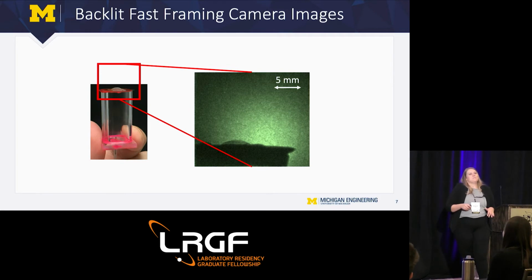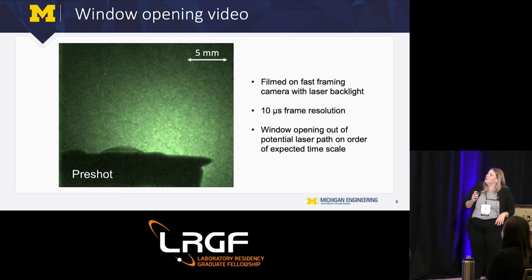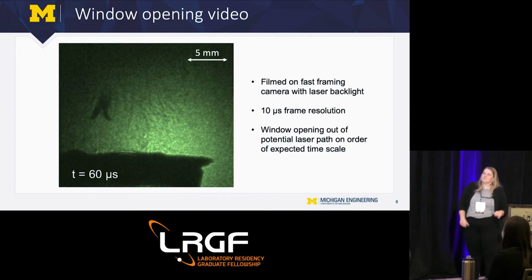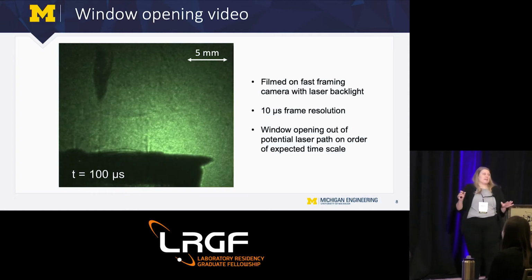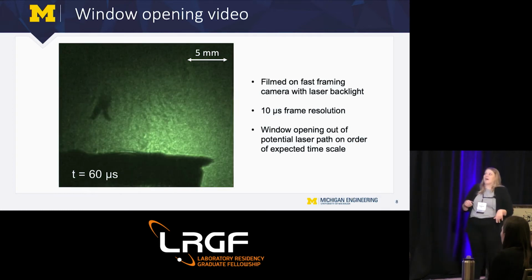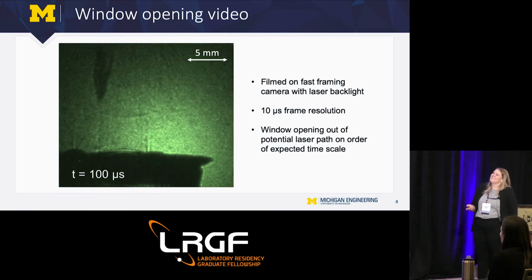So next, we set up a much more robust system than my iPhone with a fancy laser, fancy camera, to do some backlighting images to be able to capture on a smaller time scale what was happening with this window opening. So I will direct you here. You can see the window and then I'll let this video, this is a series of images compiled into a video, but I'll let this play through. So now we're on 10 microsecond timescales for these images, so much more fine timescale than the iPhone images.